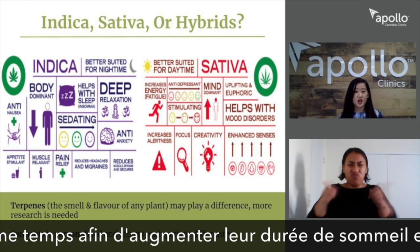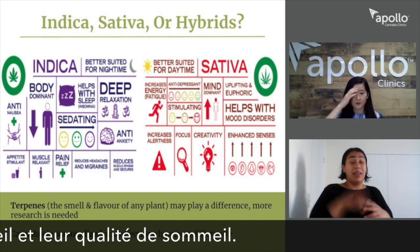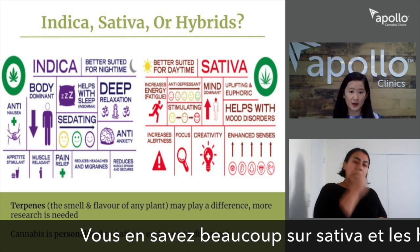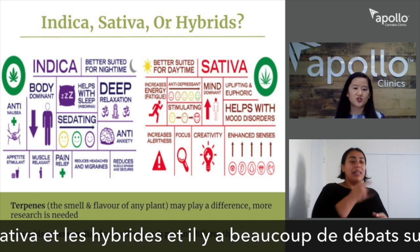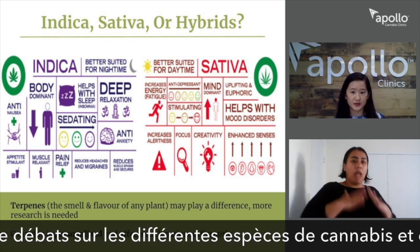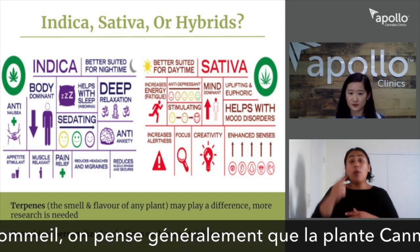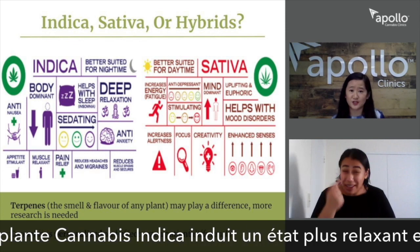There's a lot of talk about indica, sativa, and hybrids, and there is much debate over the different cannabis species and how they affect sleep. It is generally thought that the cannabis indica plant induces a more relaxing state and is better for sleep. However, we have found that this affects each patient differently.